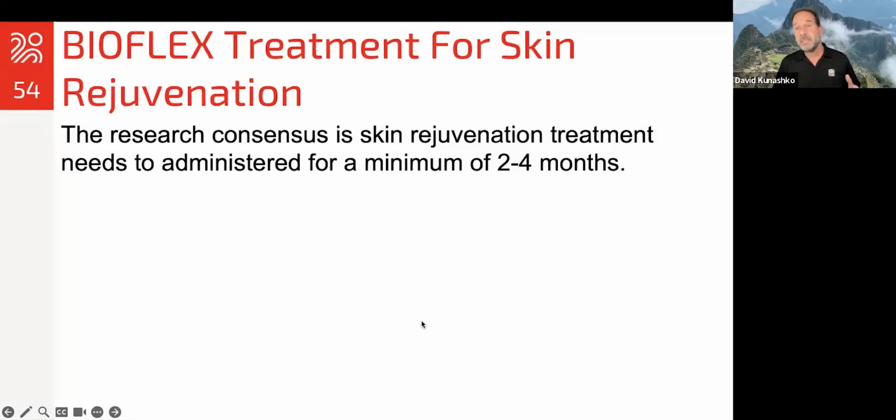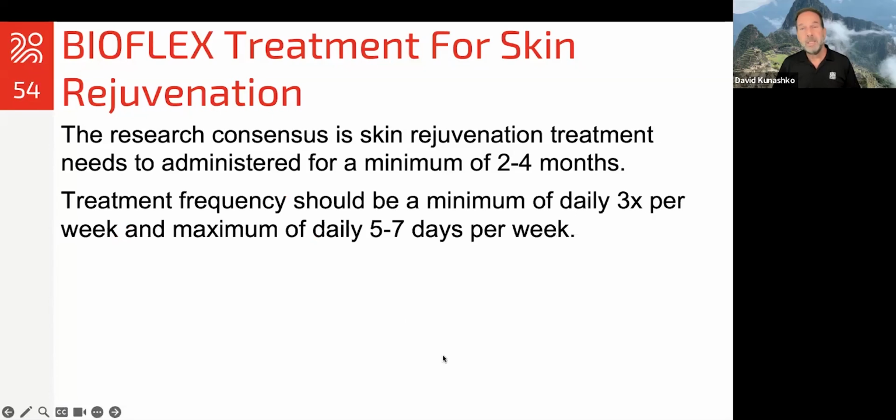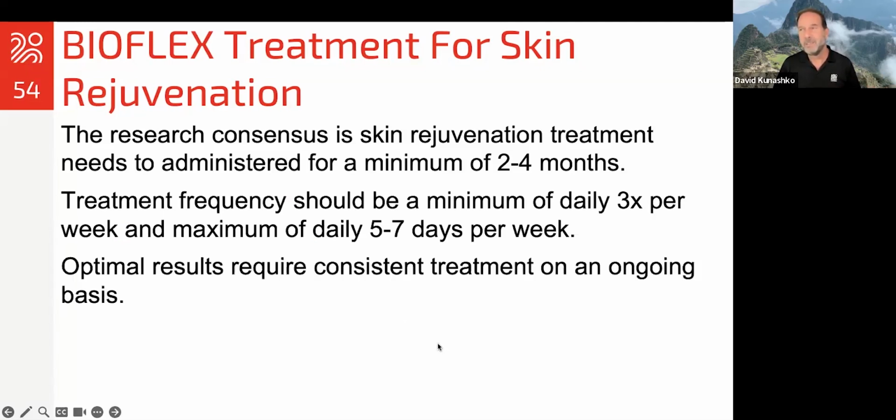So the research consensus, as I've mentioned, is that skin rejuvenation treatment really needs to be done over a period of time. Now, I did show you 1 or 2 cases that it was a little bit quicker. You saw some results, but in general, I tell people 2 to 4 months, right? Treatment frequency daily, minimally 3 times a week. I prefer 5, 6, even 7 times a week. So most days. You can skip the odd day, but if you're only doing it once or twice a week, I don't think the results are really going to be that noticeable.